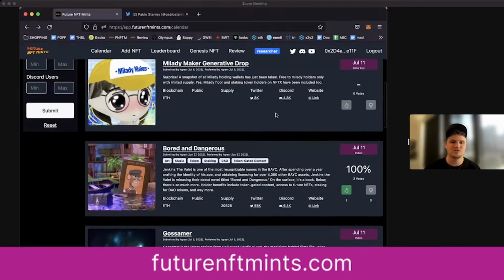Next, kind of as Elliot mentioned, we have Bored and Dangerous. Bored and Dangerous is a huge project. Jenkins Tavale is one of the most recognizable names in the Bored Ape Yacht Club, and he's been crafting this ape identity along with a bunch of other assets for a long time. So now that he's accumulated all these assets and built a really unique product that includes an actual token gated book, but also way more, including tokens, staking, future NFTs, and a bunch of other cool things. This is a huge project and definitely one that everyone should be kind of on the lookout for.